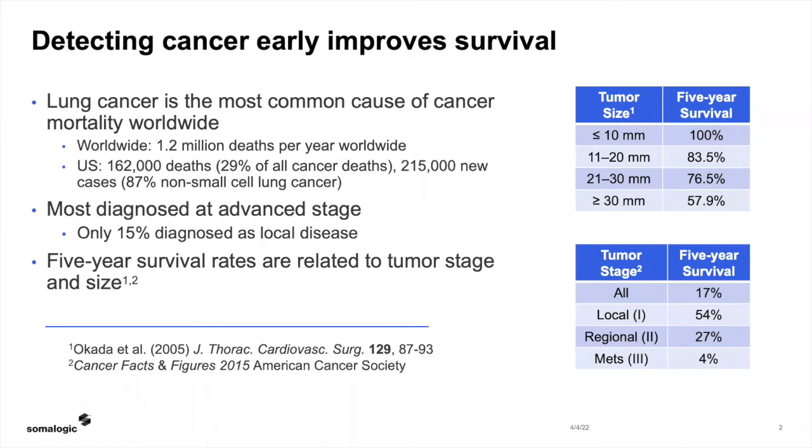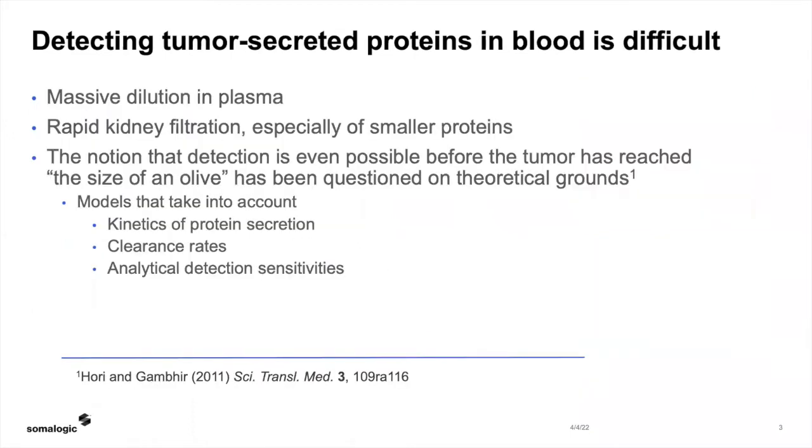So the problem, though, is that detecting cancers of any kind at an early age remotely, that is in the blood and through some kind of a liquid biopsy, is really not easy. And the reason is kind of obvious: if you have a small mass of a tumor, whatever the tumor produces gets diluted massively in the circulation. There have been some theoretical studies which may be a little unduly pessimistic, but based on the kinetics of secretion, clearance, and sensitivity of various analytical methods, there have been conclusions that it's difficult to detect primary tumors that are smaller than the size of an olive, which in many cases is a bit on the late side. If we go to the next slide, please.